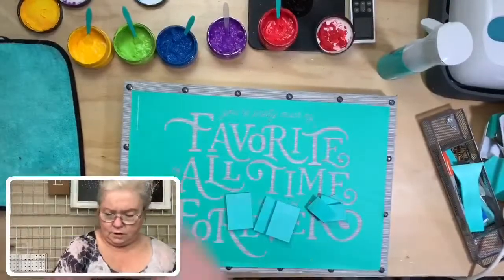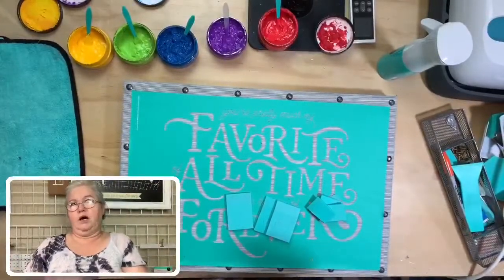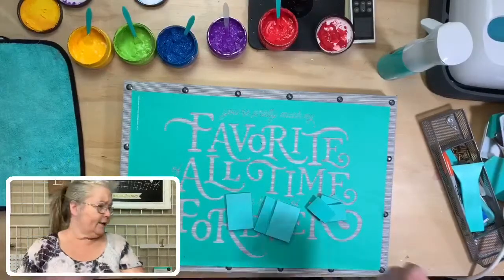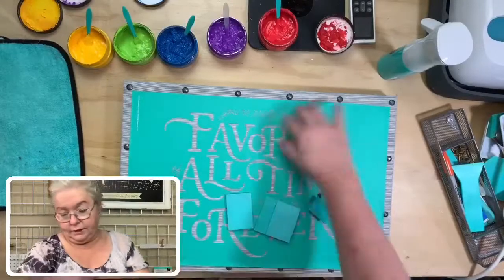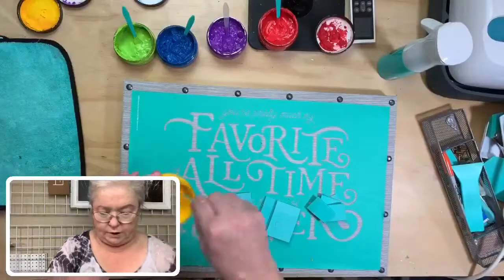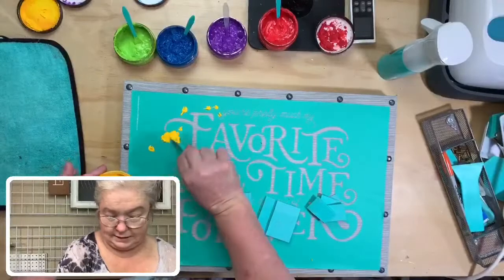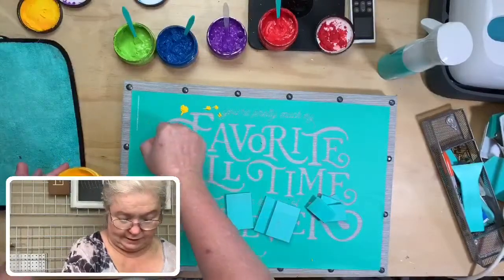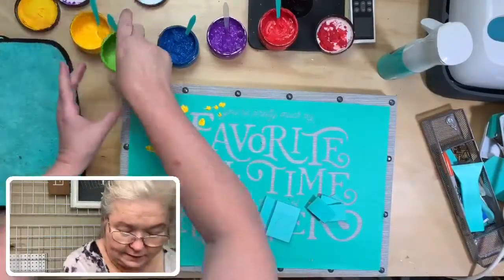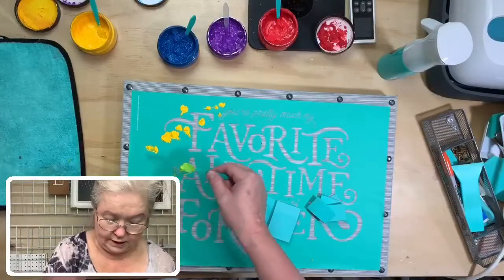So, does anybody remember? Does it start yellow at the bottom and go up to the red, or is it yellow at the top and go down to red? I cannot remember. I think what I'll do is I'll just do all the way across. So, we're going to go ahead and get this rolling. I don't need this right there. I'm gonna go ahead like that and put in my green.